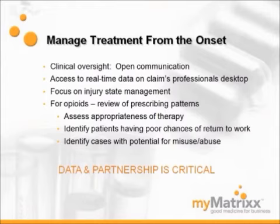It's about functionality. Specifically when it comes to opioids, we should be constantly assessing the appropriateness of therapy, identifying the patients that have poor chances of return to work, and getting them off of opioids as quickly as possible, and certainly identifying those cases that definitely have a potential for misuse or even abuse of these medications.